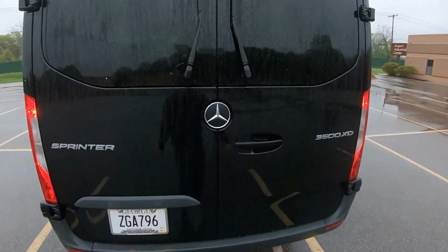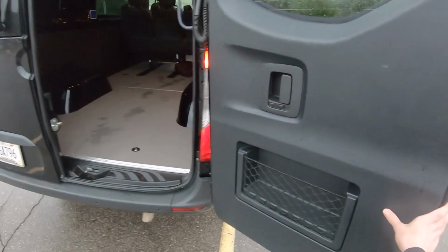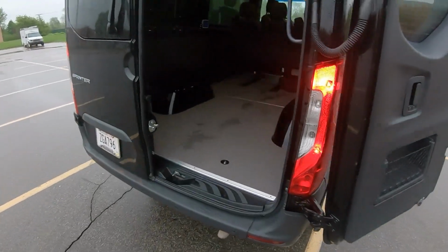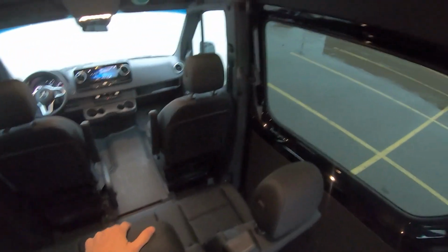It's got 90% tint on these back windows. You can't even see in there. These doors open all the way up. Got these handles to heave yourself up in the back here. As I said, no speakers back here. All just cargo. Although you can get certain packages with an 8-speaker system rather than the 5 that's found in this.